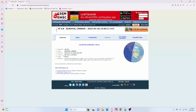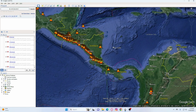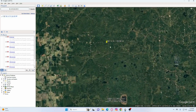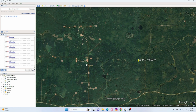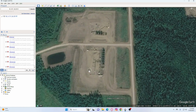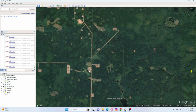Alberta, Canada was the one that I had talked about in the last video. It was a 4.8, 10 kilometers deep. I'm still going to go look it up on Google Earth again because there has been three earthquakes there. There is something here. Definitely curious. It looks like oil. And somebody had asked me about that, so yes.